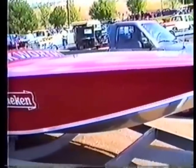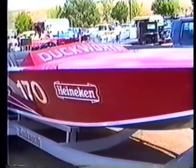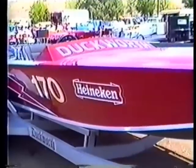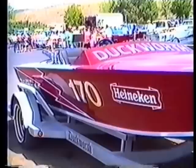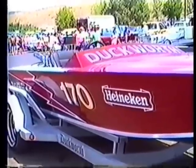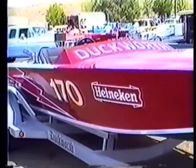Okay, this is number 170. It's an 18-foot Duckworth Race V. It's a performance V pad. Gets pretty good hull separation. Could be called a little bit larger boat than a lot of the other ones racing. Has a lot deeper bow, higher riding bow, with a little more airspace and possible flotation.